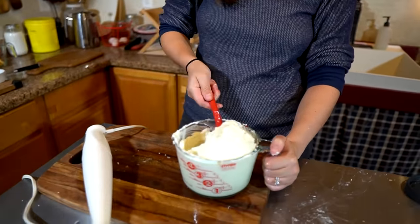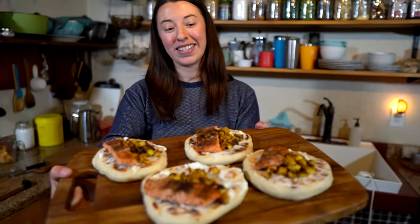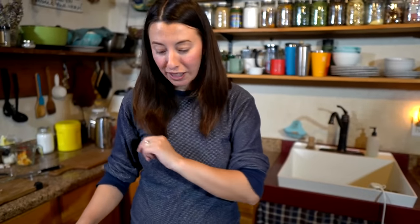You see that? That looks amazing. We are going to eat dinner, and I'm super excited that we made a bunch of this because you can freeze it, and that's exactly what we're gonna be doing. We're gonna have a bunch of leftovers.